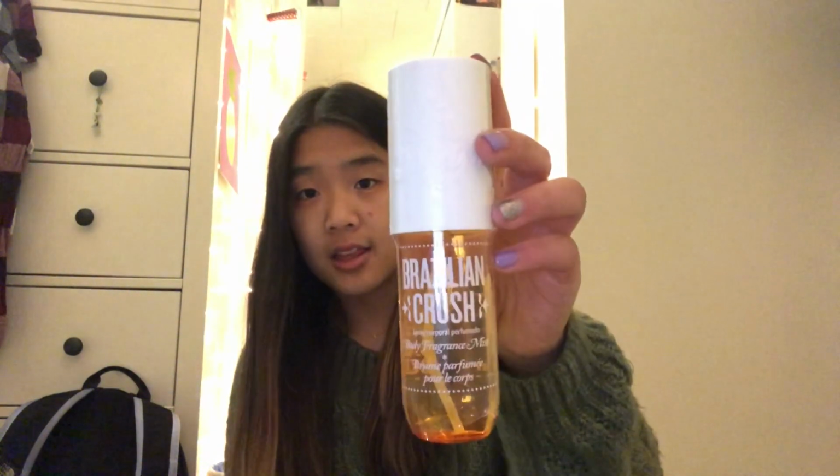So the first thing I got was the Brazilian Crush fragrance mist. So it looks like this. I actually have one, but I needed it to be $50 or more, so I get the free shipping and everything. So I just got another one of this. It smells so good. It's literally my favorite. Yeah, it just smells like coconuts and amazing.